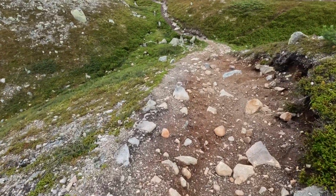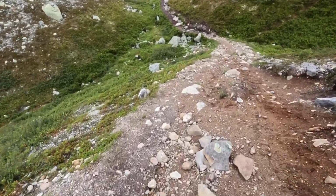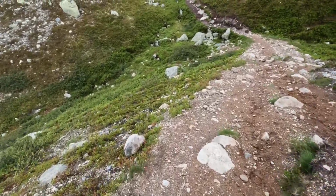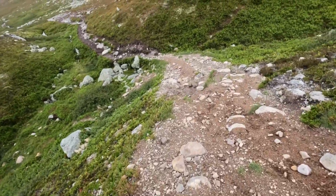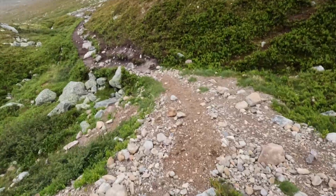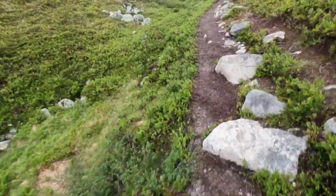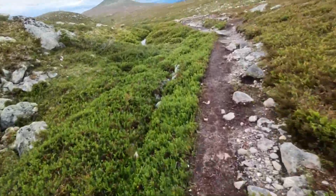This is cool. This part is very punchy, ups and downs. Short, but some of them are steep, so it's fun running.